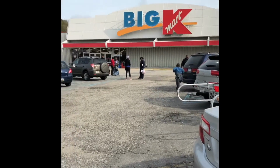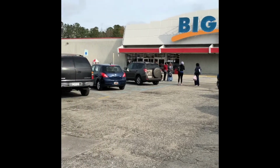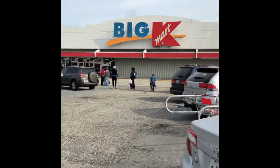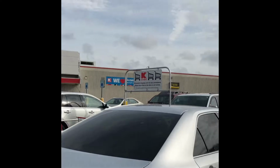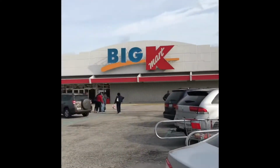So I'm at the K-Mart in Sumter, South Carolina. This is one of the K-Marts that is set to close in 2019, I believe, March. And so let's take a look inside. This K-Mart was a big part of my childhood.